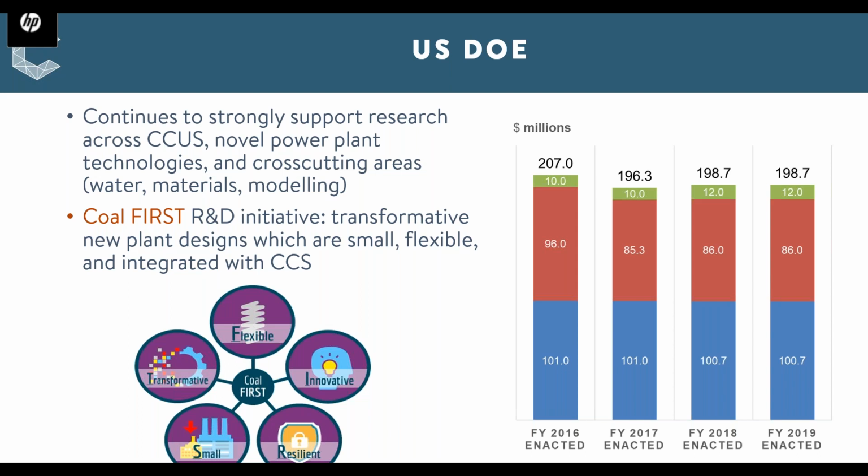Most recently, the DOE has put funding towards the Coal First initiative, which stands for Flexible, Innovative, Resilient, Small, and Transformative. This intends to drive development and innovation of entirely new concepts in coal power based around small modular plants which can respond rapidly to grid demands and are integrated with carbon capture. The CCT program featured a huge range of new coal technologies being developed either by contractors to the DOE or the DOE's own National Energy Technology Laboratory, some of which I'll mention later.